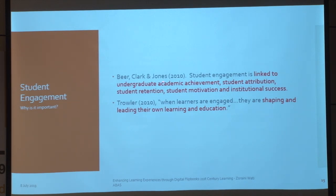Another set of researchers says that student engagement is linked to undergraduate academic achievement, student attribution, student retention, student motivation, and institutional success. Another one says, when learners are engaged, they are shaping and leading their own learning and education. I'm just building a series of justifications for us to go into new ways of learning for students. That flipbook is just one example.